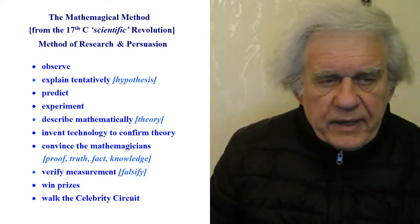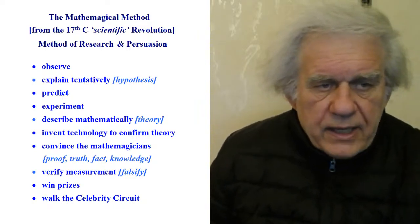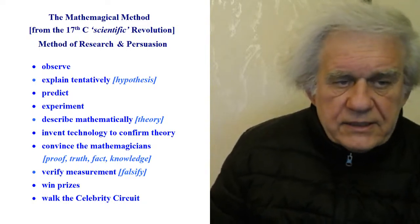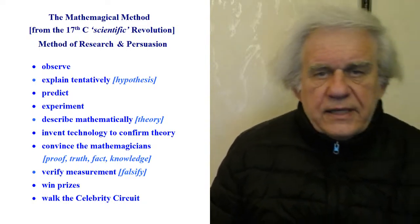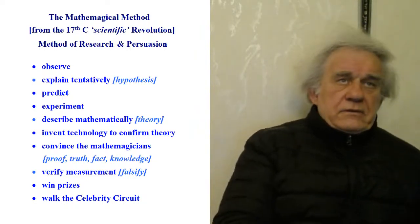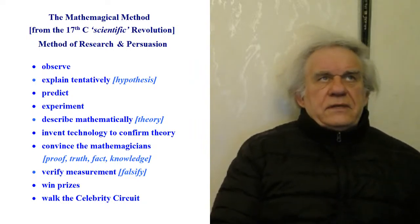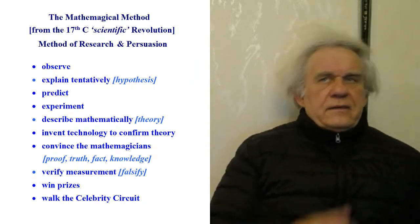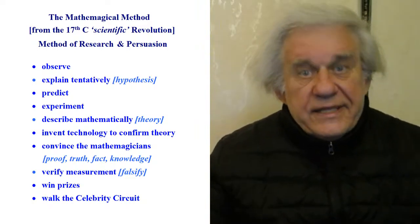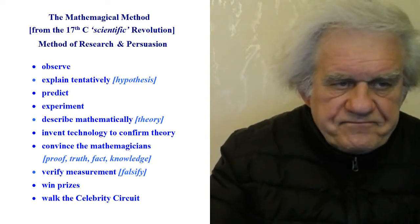Experiment. They do a lot of experiments, and they get equations out of that, measurement and equation, right? They describe mathematically, again, equation. Invent technology to confirm the theory because they think that technology is proof of the theory. They say GPS confirms general relativity and computers prove quantum mechanics. What's that? Technology confirming physics or their equations or their theories, right? That's the way they look at it.